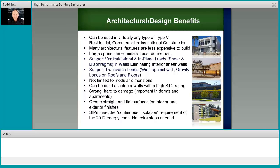Great straight and flat surfaces for interior finishes. One of the things I always note with that application is simple application of gypsum. Normally when you go look in a dumpster at a framed wall job site, anything under 16 inches wide gets thrown in the dumpster from a gypsum or sheetrock application. Whereas with SIPs, of course, you're sheeted on both sides continuous, so those smaller pieces of sheetrock are used. They're just not thrown away.